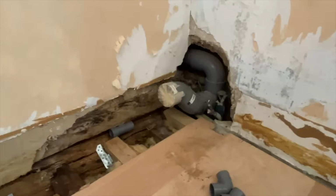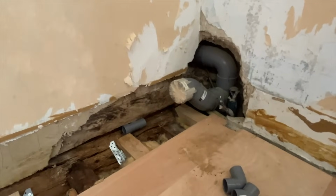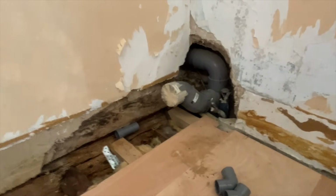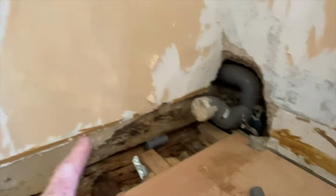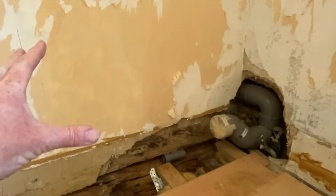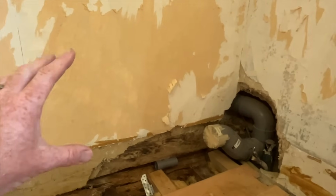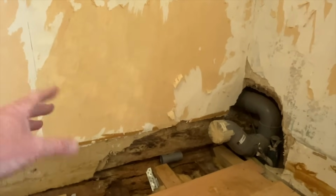I just want to do a very quick plumbing update. So this is the corner which will be the shower room in the Creaky bedroom. On the other side of the wall there is the confessional where I've been ripping up joists and floorboards, and there'll be a shower in there as well, and a basin obviously.